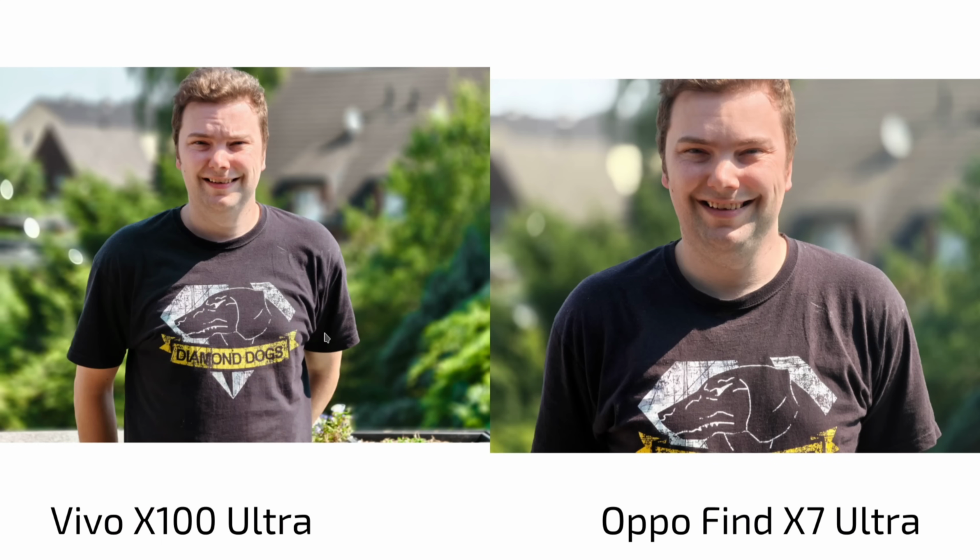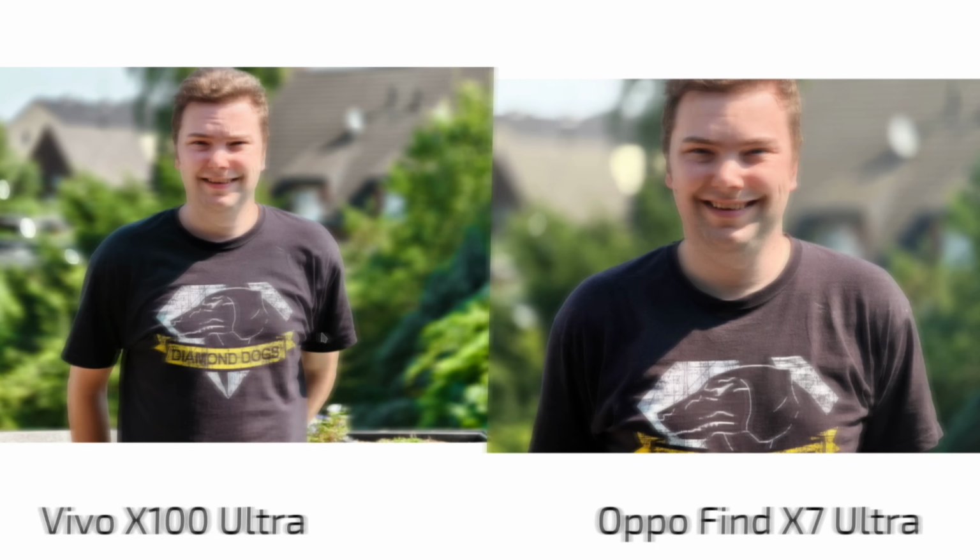Because we have a better sensor there on the Vivo X100 Ultra. Also in daylight you can see it sometimes with a bit of better sharpness there. And the HDR control, however, I like a bit better on the Oppo. And yeah, this is, I think, everything compressed together here. So it's very neck to neck there, very hard to tell which one is the winner. I would say in terms of daylight shots, both equally good.